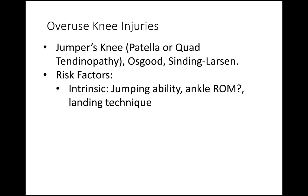It also captures things like Osgood-Schlatter or Sinding-Larsen syndrome, which are what they call apophyseal injuries, which is basically the tendon pulling off the bone. Whether it's pulling off the patella, then that would be Sinding-Larsen, or if it's pulling off the tibia, off the shin, then that's Osgood-Schlatter. And that occurs more as athletes are still in their developmental phases and growth plates haven't closed and they're still growing. And in adults, we don't have Osgood's or Sinding-Larsen's. It's primarily the patella or quadricep tendinopathy.